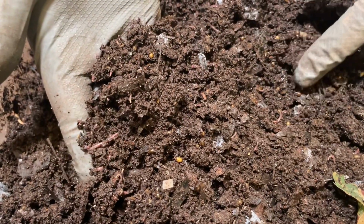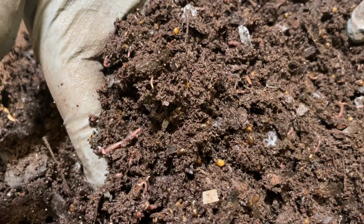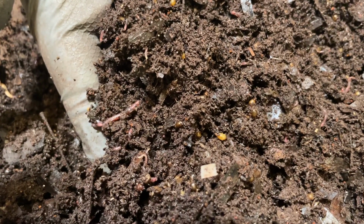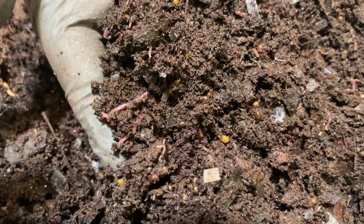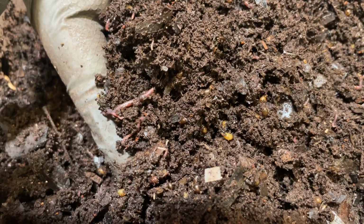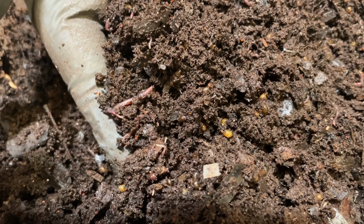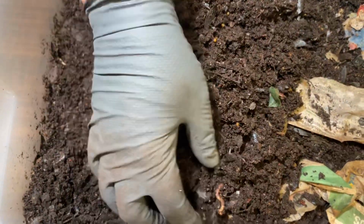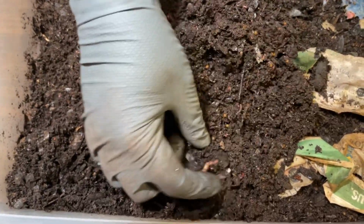So the cocoons didn't have the moisture level that they need or they like in order to signal the baby worms, the wisps, to come out and hatch. So what I'm hoping is that things just kind of stopped and took a pause, and the cocoons were waiting for a more favorable condition.